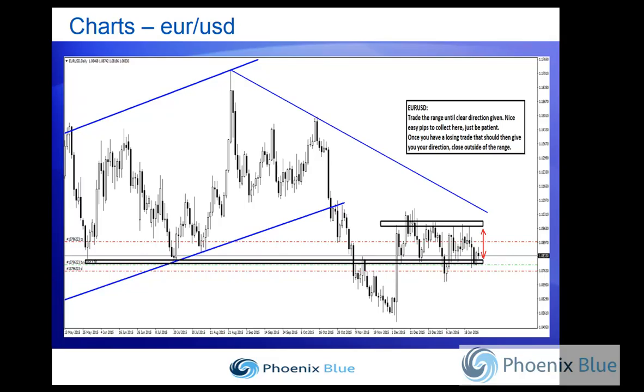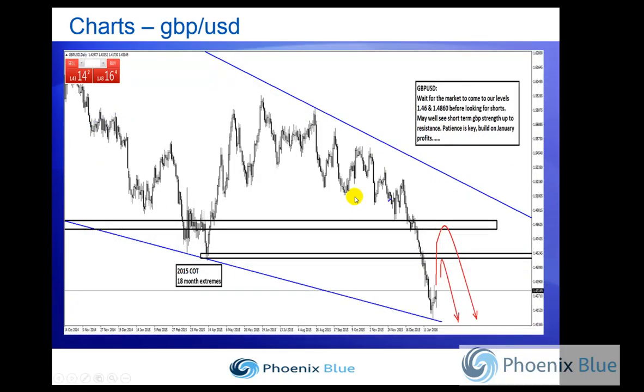Okay, so good trade management, good entries, and there's a tidy little profit to be made out of this particular chart. Next chart we will look at will be GBP USD. In this particular market, you can see since Friday we've had a little bullish move up today.